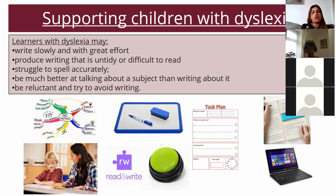We do not want to affect their self-esteem anymore by a sea of red on the screen. So it is a tool where you talk into the microphone and it writes for you. So that's the Read and Write app. We also have a sound button, which is that green microphone you can see in the middle.